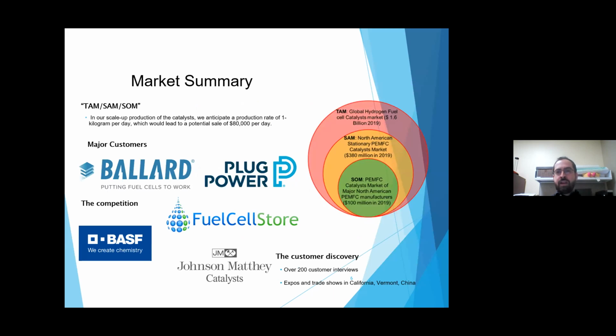So from that, myself and Rick, who could unfortunately not be here today, did some market discovery. We actually joined the NSF Core program, and we started talking to some of these major players as well as some other competitors in the market. And we were able to find out that, yes, this is a major problem that they're looking to address.